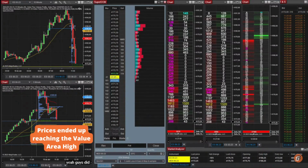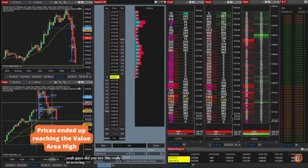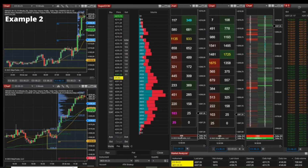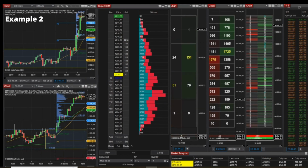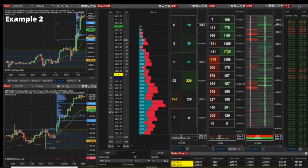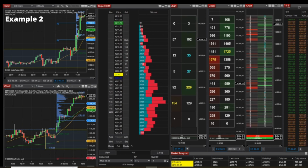Yeah, guys, did you see this? Really interesting. This was the kind of picture you see in the books, isn't it? Look at this. Well, I've seen that prices got stuck here in the 212 region. This was actually a region we had noted before.